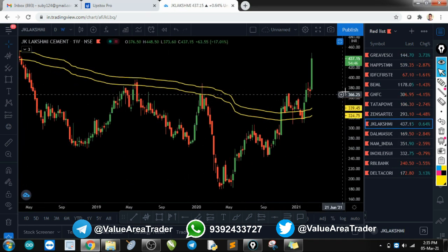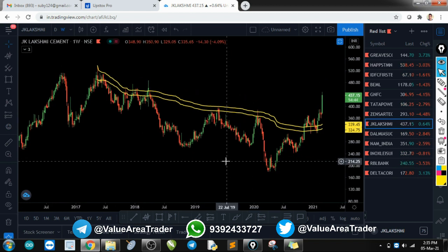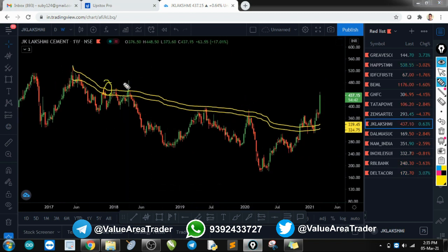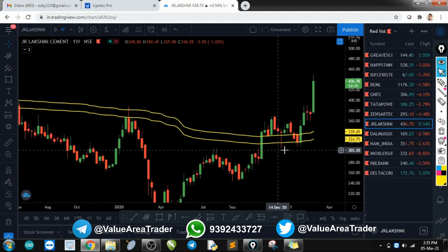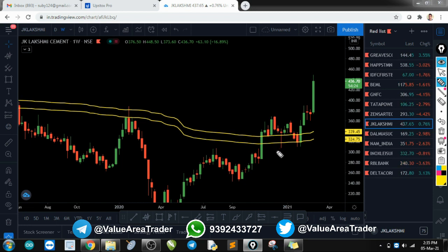And why did I enter there? So same pattern, 1 2 3 4, and this was the break and it took a bounce. So you could have either entered here or here. Generally the best way to keep your stop loss would be to keep it below the candle of the bounce. So this is the bounce candle, so I would keep my stop loss below this.